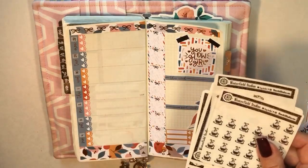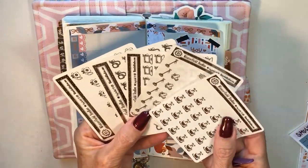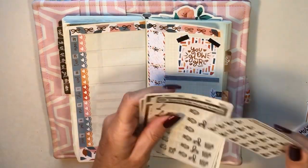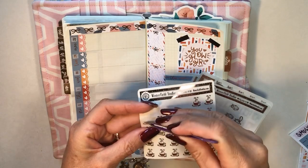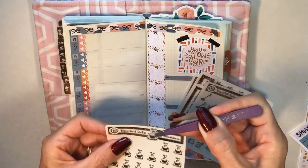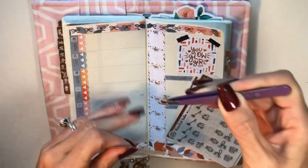Okay, so I'm going to be using some icons from Winterfield Studios. You know that I love these little icons because they're perfect for this planner. So I'm going to put Coffee Monday in. So these are their little coffee cups. They come in gold, silver, or rose gold. They're hand-drawn. They're really pretty.